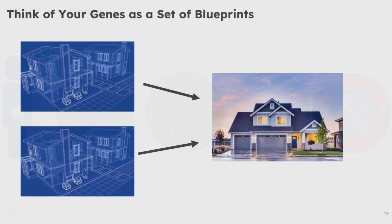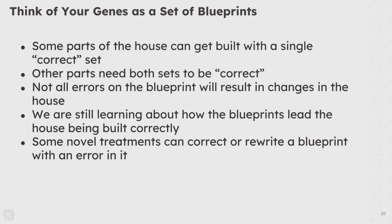The way I typically explain it is, think of your genes as a set of blueprints that go into building the house, that's you, and maintaining that house. All of us are given 2 sets of blueprints. And sometimes there are errors in those blueprints. In some cases, you can still build the house with 1 correct set. So one set of blueprints says, hey, put the toilet bowl upside down. It's not going to work like that. But the other set puts it in the normal way, so the body reads the correct way. Sometimes you need both sets of blueprints to make a successful gene product.